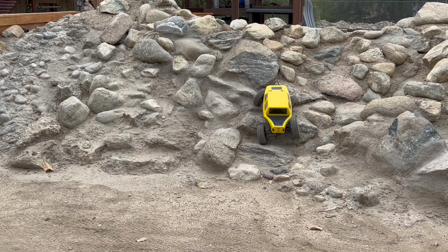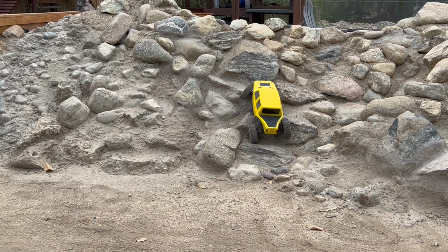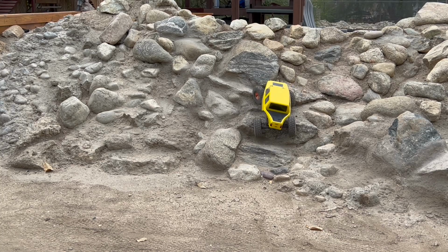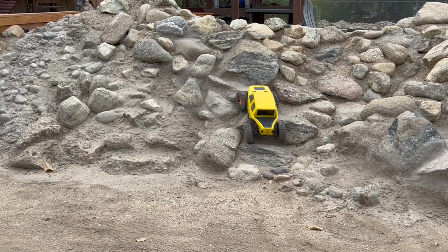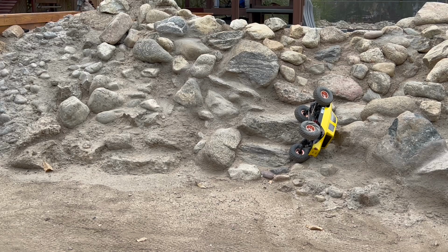How are we going to breach here? It's in a real in-between place. This is not the best approach. I usually go more right. Bump. Bump. Look at that thing fold up on the wheel in the back.